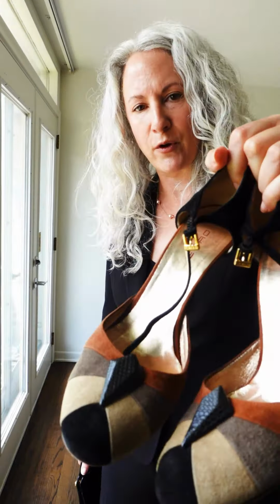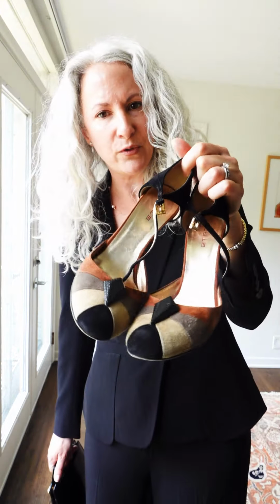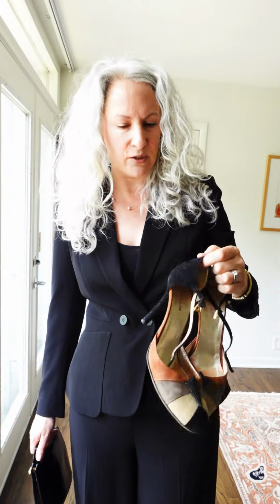So I have worn this black pantsuit to a work-related cocktail event this summer already, at least once. Not with these shoes though. Maybe if I were feeling a certain way, I've got these fabulous retro-inspired Etro shoes. Nice high heel. I could do something like this, but it's a little outside of the palette.